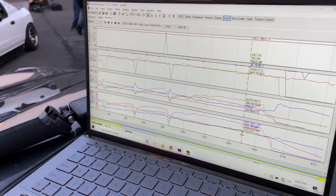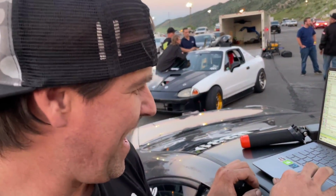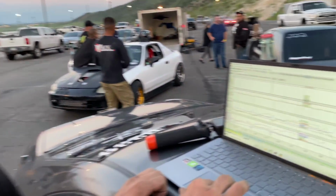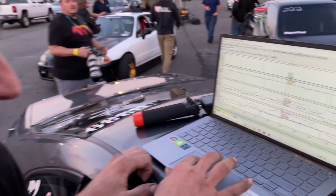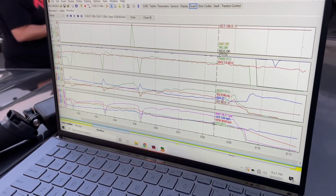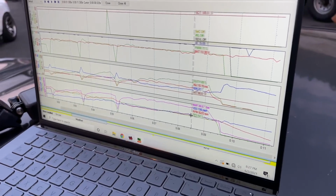Dang. We need to check that TPS. You were scared of the throttle? I was floored. That's too consistent to me. I only let off to shift. I was matted. We've got to figure out why it's doing that. Can't believe it was only half. It was only half.